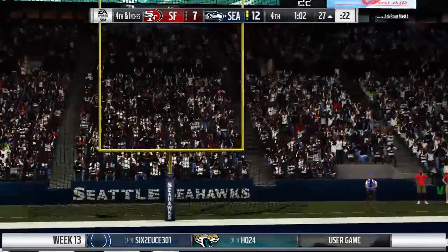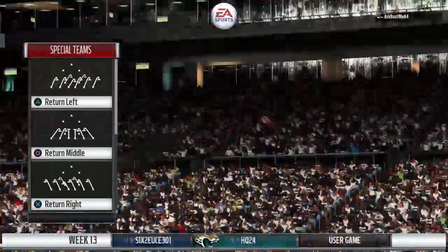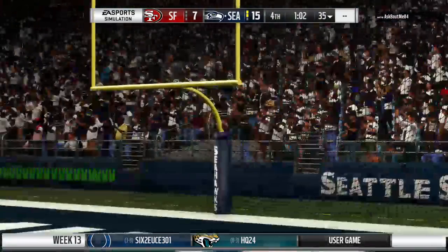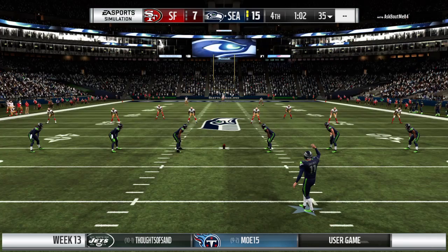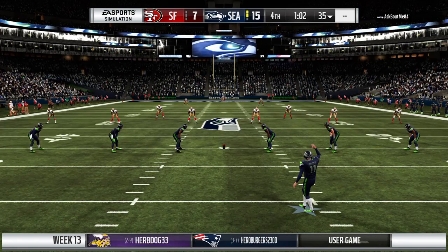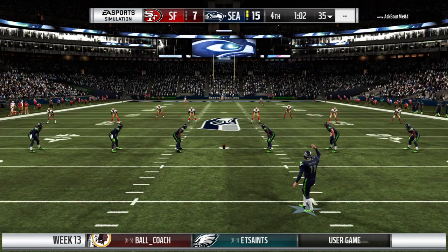And Janikowski bangs it through, and that now makes this a 15-7 game. So yet another field goal to end a drive. That has been a very common theme. He's now hit 5 of them in this game. Yeah, Brandon, as an offense, you hate that you've had to call on your kicker so often, but you have to love the fact that time and time again, he's come through.